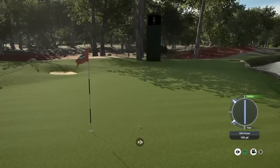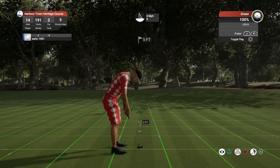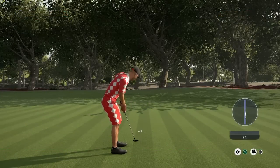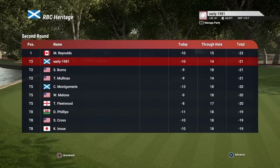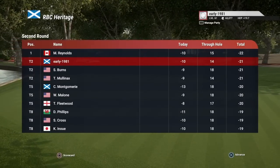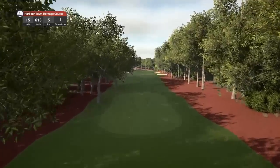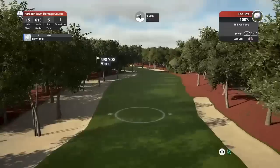And what a back nine we are having here, guys. We are really motoring down this, or should I say up this leaderboard at the moment. This would put us joint leader, which we've drained. And we should be co-leader with Reynolds unless he's done anything on the last hole. And he has. He moves to 10 under today. Burns is making a move. Mullinax is making a move. Tommy Fleetwood is making a move on the leaderboard. Fantastic to see. Nail-biting stuff here on the final round of the RBC Heritage.